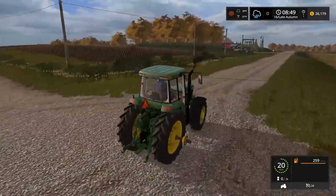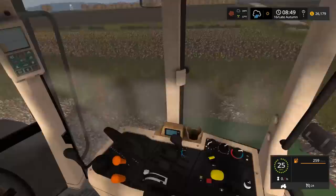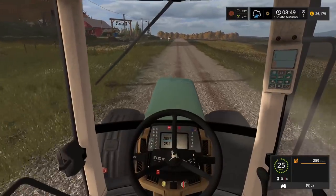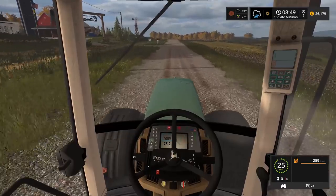Okay, it seemed to actually turn really good. It seemed to actually turn quicker. The turn radius seemed even better, dude. Oh my gosh. Oh, wait, this one goes. Okay, the other one must have gone 25 too. 25 mile an hour too.